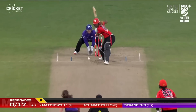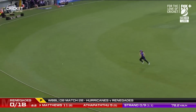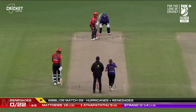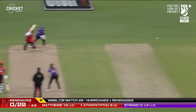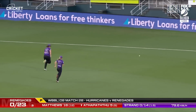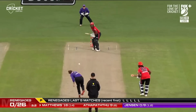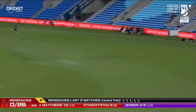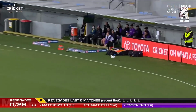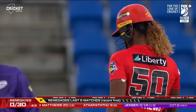She's got to be stylish at the same time. Over the top. Aggressive opening pair at Adapatu. Beautifully placed. That's going to run away for 4 more. They've got off to a fly here, the Renegades. Drops short and gets the punishment. 2 bounces over the rope. And this is a wonderful start.